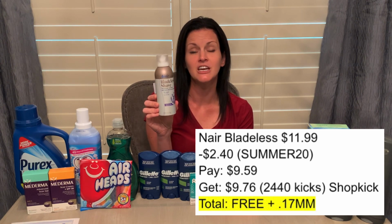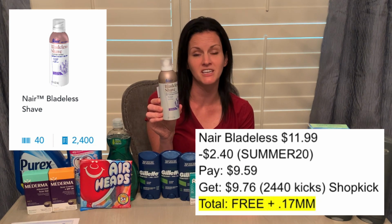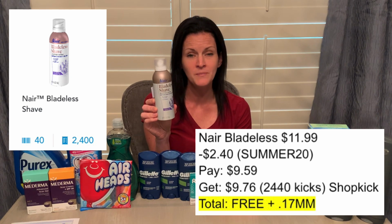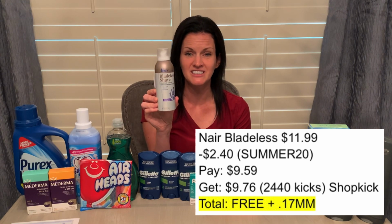Now the Shopkick app has a huge rebate. They're giving back 2,400 kicks for purchasing it and 40 kicks for scanning it. So 2,440 kicks total, which is equivalent to $9.76, making this completely free and a 17-cent moneymaker. So if you are placing a curbside order, try using code SUMMER20. You can also try using code SUMMER10. I was able to get both of those codes to work on different orders, taking off additional amount off of my total. That's kind of the beauty of curbside deals, is sometimes the online price is lower than the in-store price, as well as being able to use coupon codes on top of that.